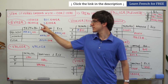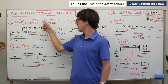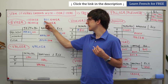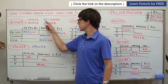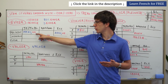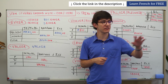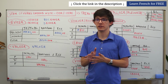In the blue part, you see what is from the verb. The blue part is something we don't care about, it's the original stem of the verb. This is the infinitive form, this is the ending, and this is the original stem. So here you've got recevoir or devoir. But here I'm going to use the example of apercevoir, which means to see from a far distance, like when you see something, like, oh, I see something. So you can use apercevoir.